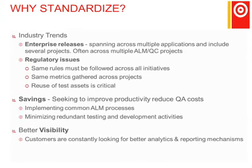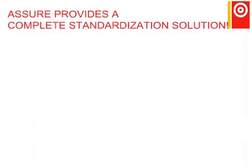And to minimize redundant testing and development activities. Really, we see customers doing up to 40% of redundant test authoring, where they could actually be sharing test assets across projects, not having to rewrite tests for similar features or similar technology. And better visibility is another thing. Management is always asking for better visibility into the QA spend and better reporting mechanisms.